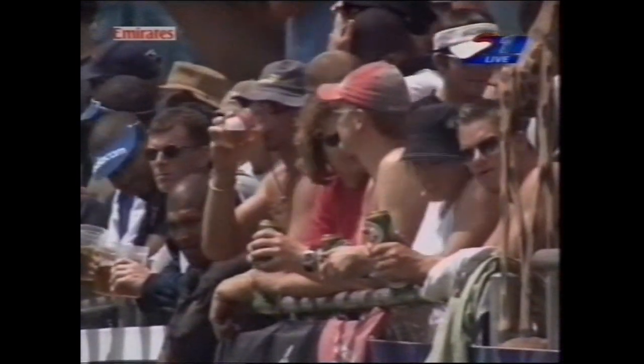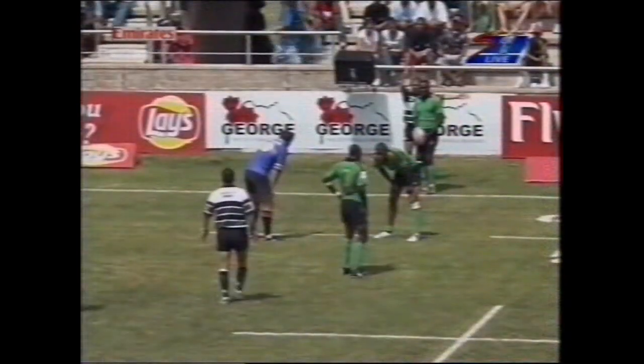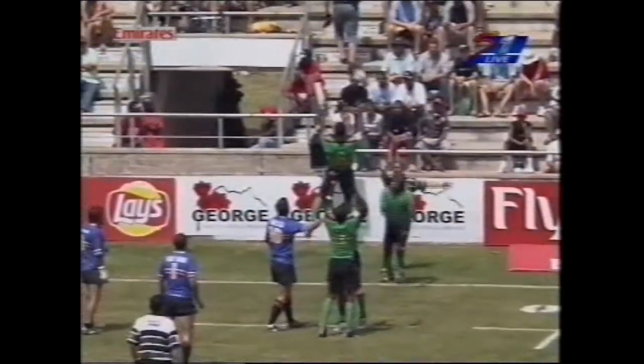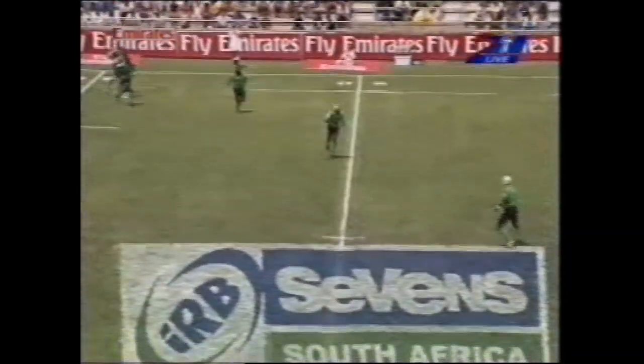Sean Van Rooy comes on for Namibia. Yeah, number 9. And looks as though Thorne Powell is the one to be replaced. So fresh legs, Sean Van Rooy of Namibia. Well, he just seemed to hang in the air then.